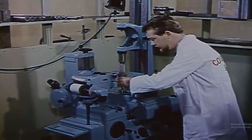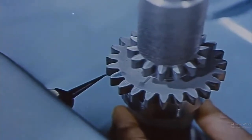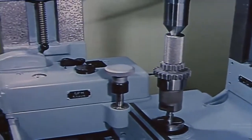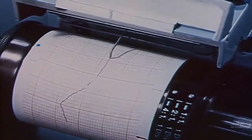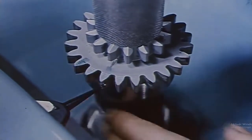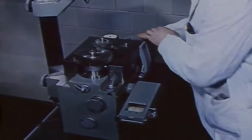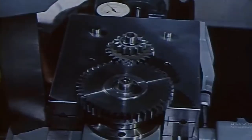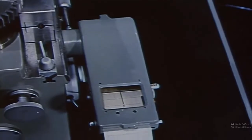Spot checks are carried out in the standards room to ensure consistent control of involute and lead. In checking the involute, the stylus traverses along the profile of the gear, and in the lead, the length of the tooth. A graphical recording is obtained and checked against permitted limits. On another machine, the test gear is run against a precision master, and a composite check for concentricity, pitch, and tooth spacing is made. Once again, a graphical recording is made.